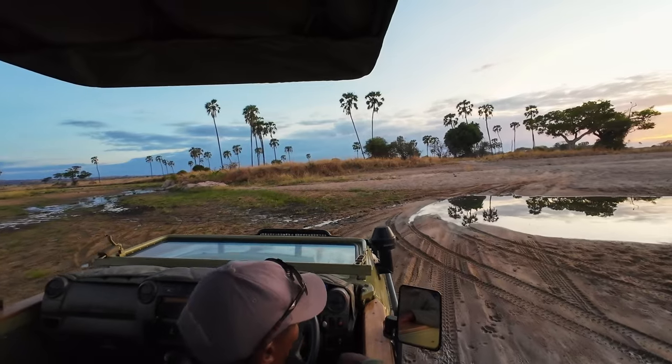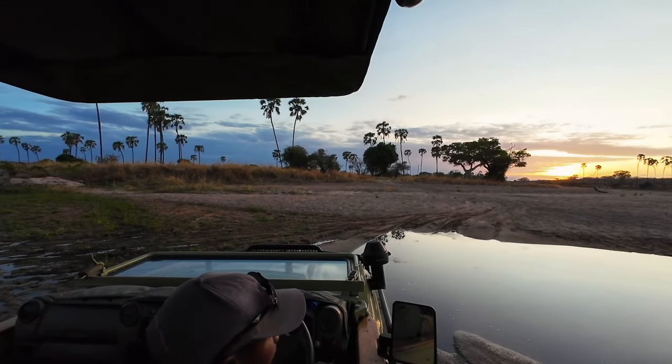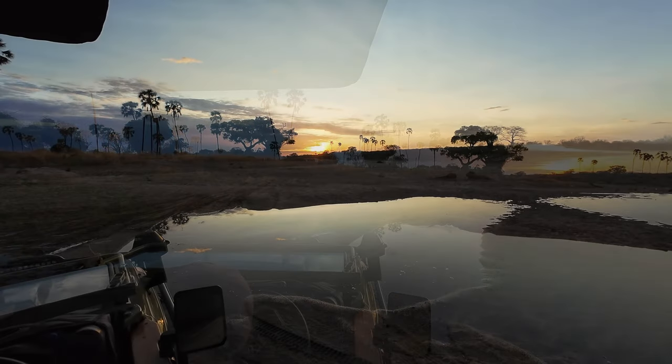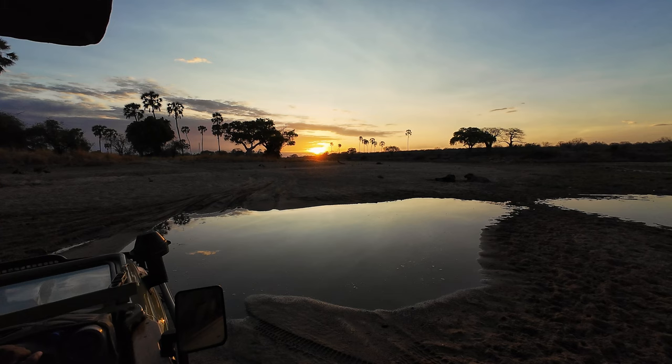So yeah, my advice on the vehicle, just don't worry about it. The pop top is just as good as the open vehicle. Again, if you want that complete immersive experience, then the open vehicle could be a little better. But for photography, I honestly don't think it matters.